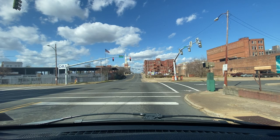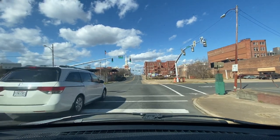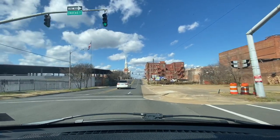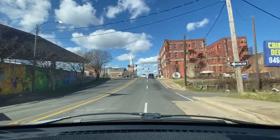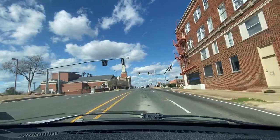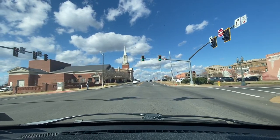Now, that's what I call a train horn. Wow, that's a locomotive horn. Oh, I see a pretty block over there. We're going to go around the block just because I saw a really nice looking block that I wanted to capture. I'm going to make this left-hand turn.